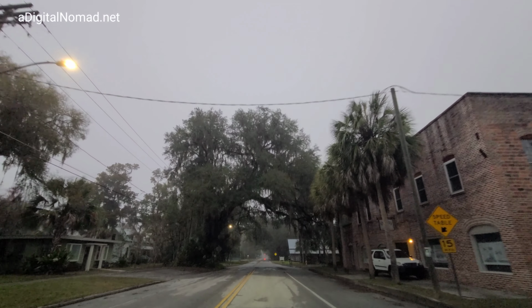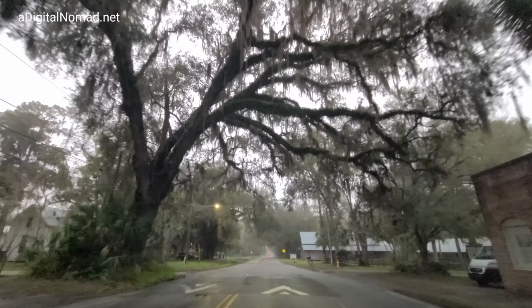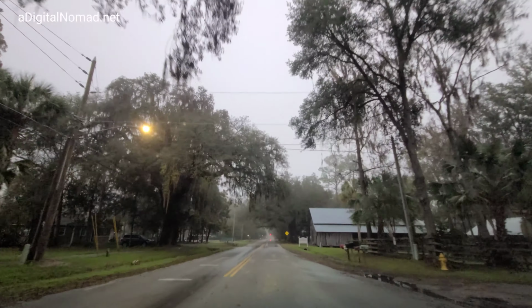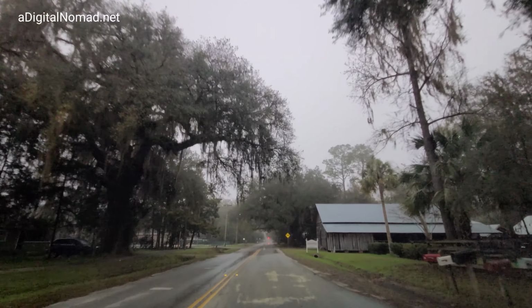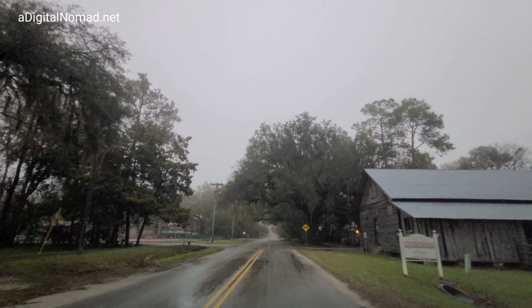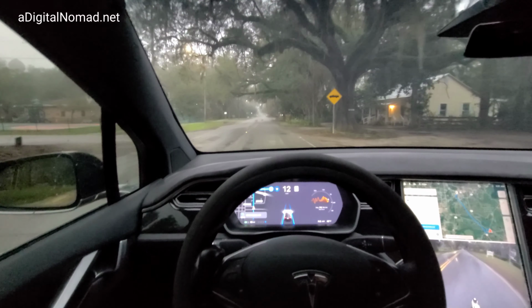And we'll see if we can take autopilot over the speed table. Oh, that's alright, but we're only going 12 miles an hour. Keep that in mind. There's a museum. And this seems like it's more like a normal place now, not the historic district anymore.